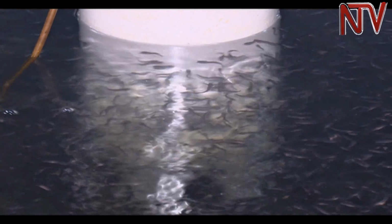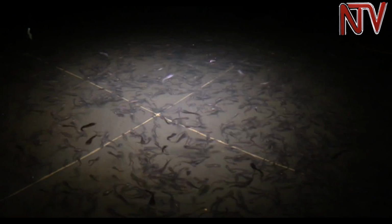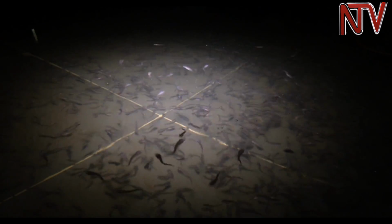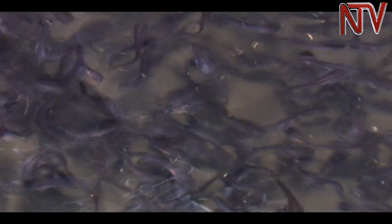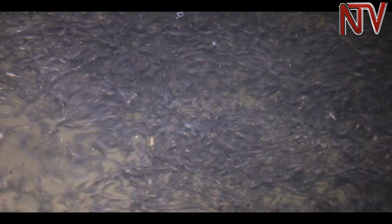Then, of course, you must have the market. After every 2 months, they produce between 300,000 to 500,000 young fish, and each is sold at 300 shillings. Before venturing into the business, one must ensure they have adequate space. Mwanguzi faces a number of challenges, which any prospective farmer in the business must know. Good feeds are very expensive and hard to get. These ones are imported from France.